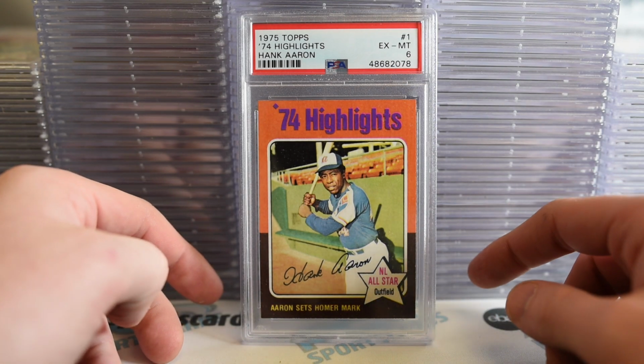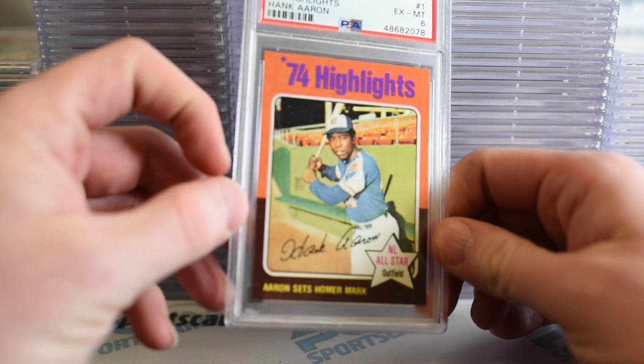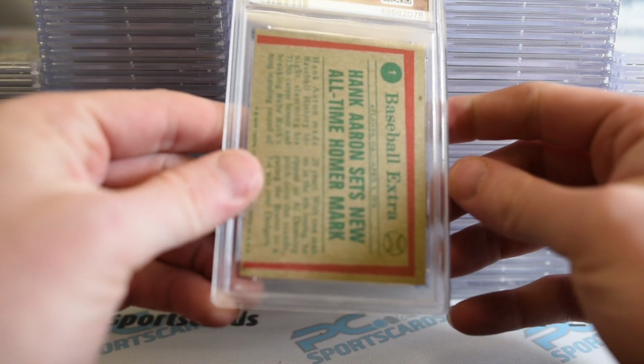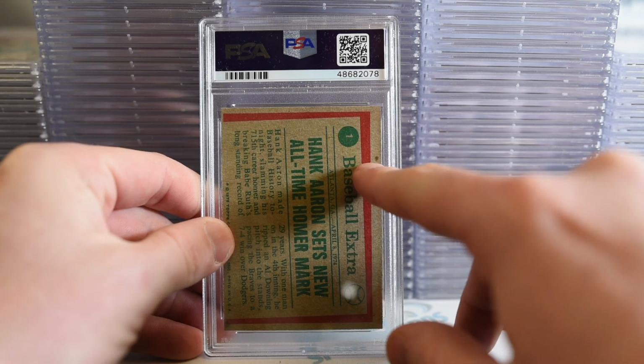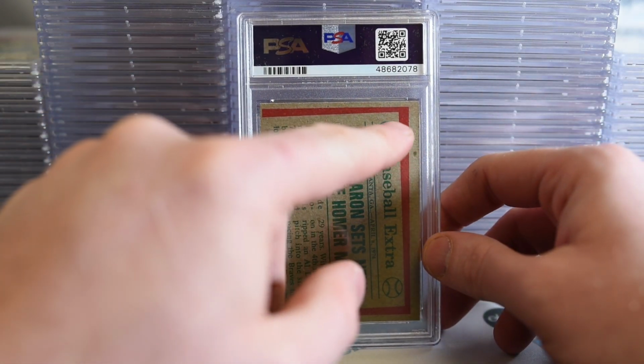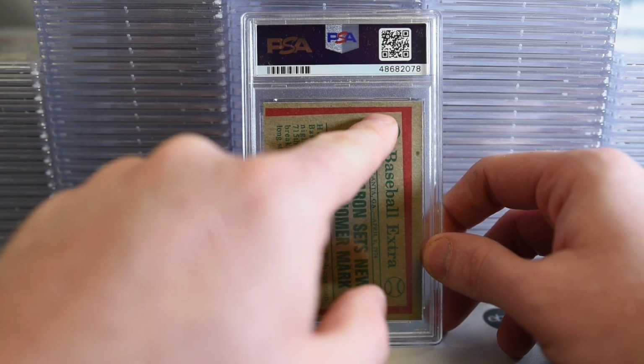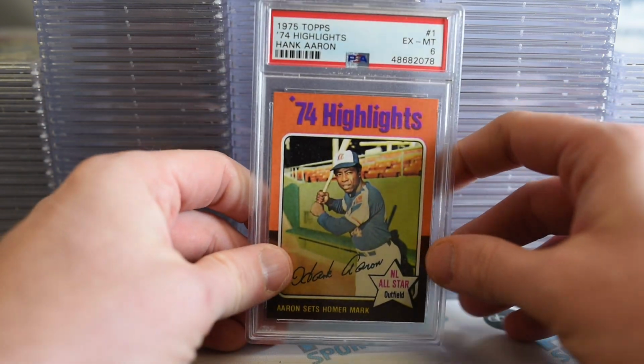So, first card up, we have a PSA 6 Hank Aaron. You know, this is a 200 card submission. Obviously, you see a little print defect there. Really nicely cut, though. It looks a little diamond cut when you take a first glance. Diamond cut is when they're cut at an angle, but that's just the design that we have on the card.